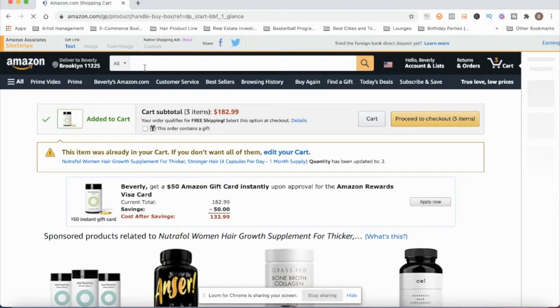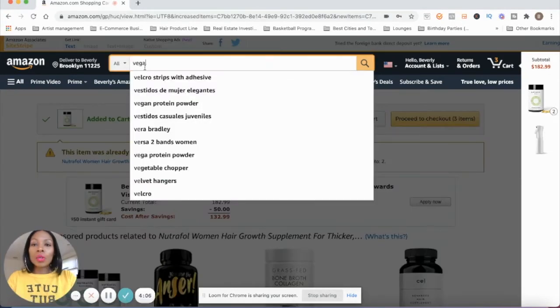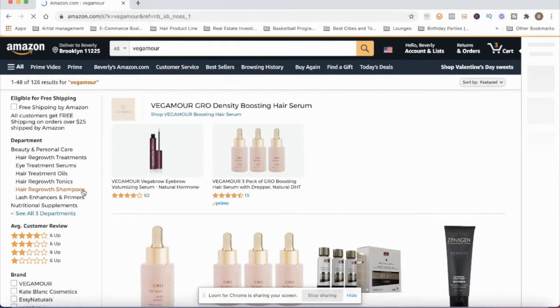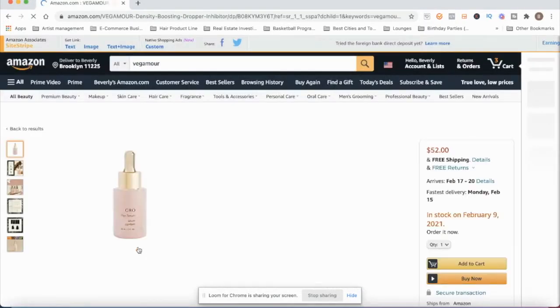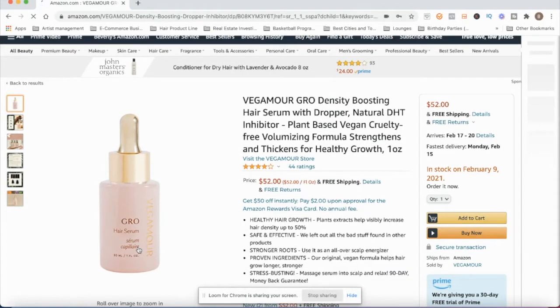So what's the next product that we're going to get? Okay, the next product that we're going to get is making big noise for big reasons. And I promise you they absolutely do work. And that is Veganmore hair growth serum. Like I said, these may not be Black owned products, and they're not stylers. These are literally scalp health products.